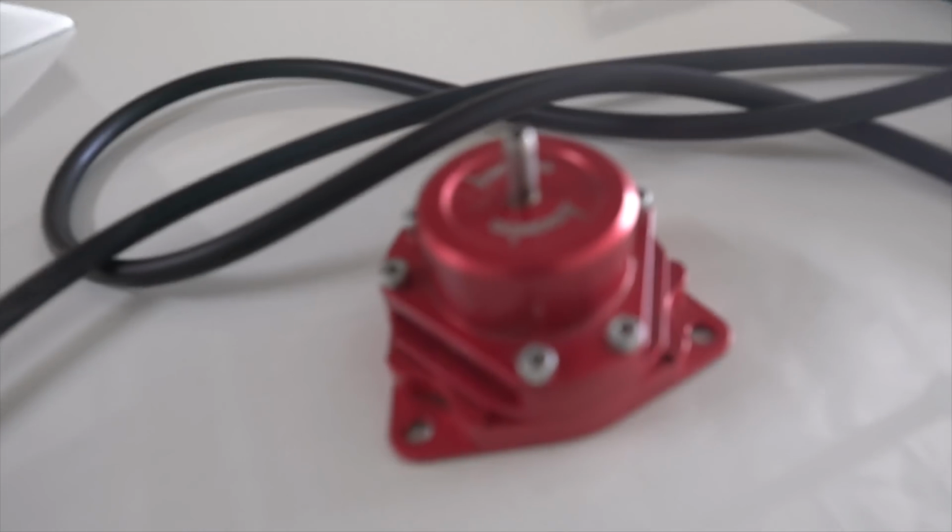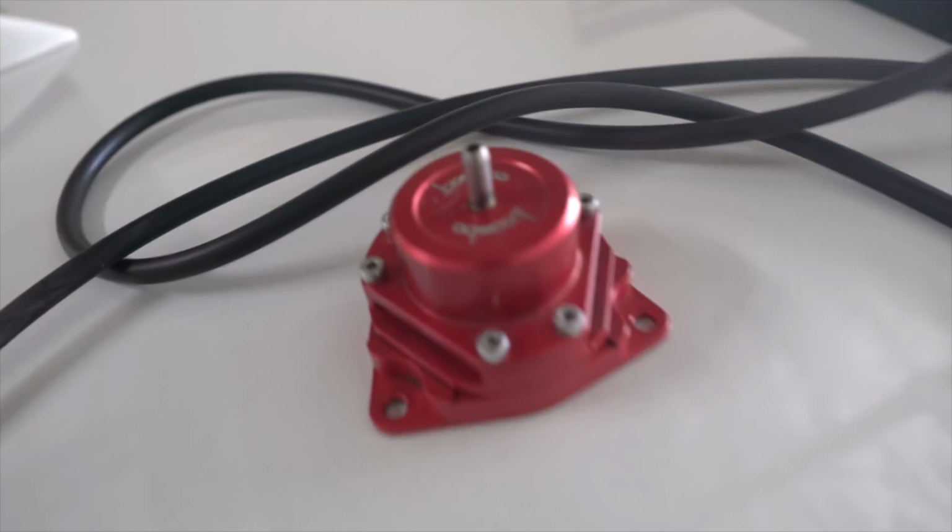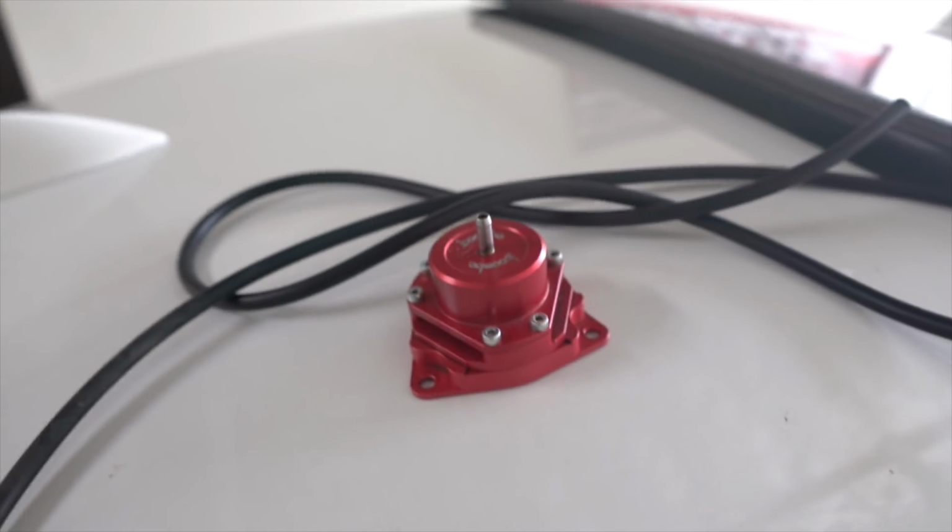So right now I picked up a Boomba Racing blow-off valve. If you guys know what that is, if your car is turboed or something in that realm, it adds a good sound. Obviously, when I install mine, I'll let you guys hear it.